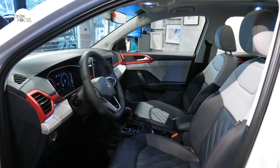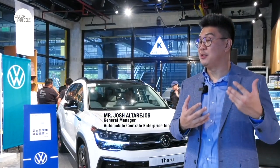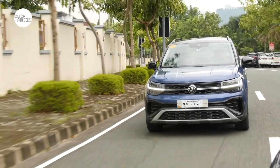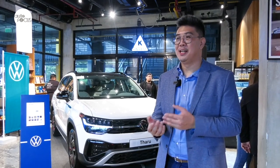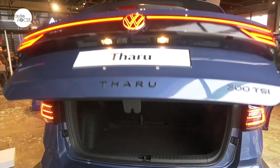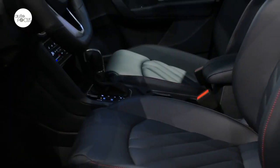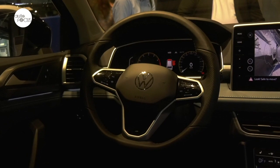The Tharu is really a Volkswagen inside and out. You would need to experience it by driving it, having a feel of the cockpit, the materials, the build quality, and the overall driving and handling. It is a compact SUV, which would have a number of features both for the exterior and the interior. For the exterior, it would have matrix LED lighting, the power tailgate with virtual assist for the rear, as well as a 360 camera. For the interior, highlights would be the panoramic sunroof, front power seats, all leather interior, as well as the digital instrumentation cluster.